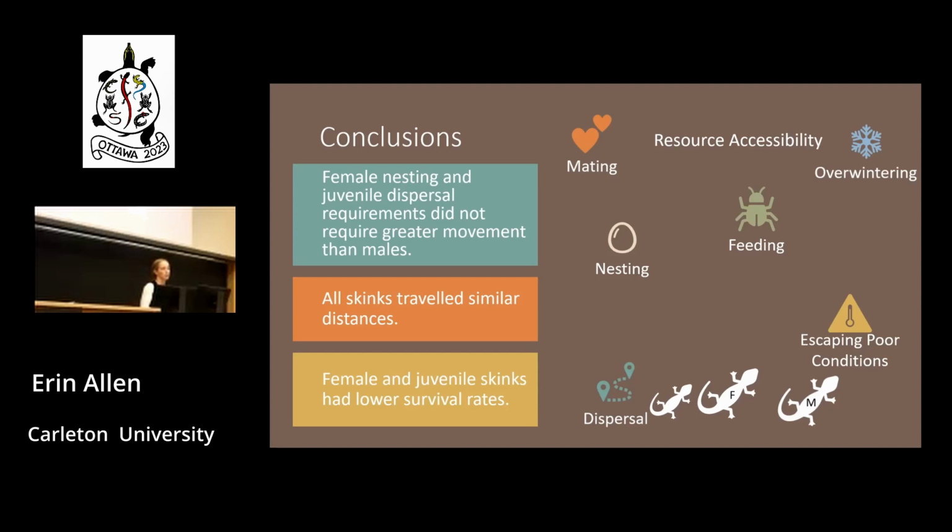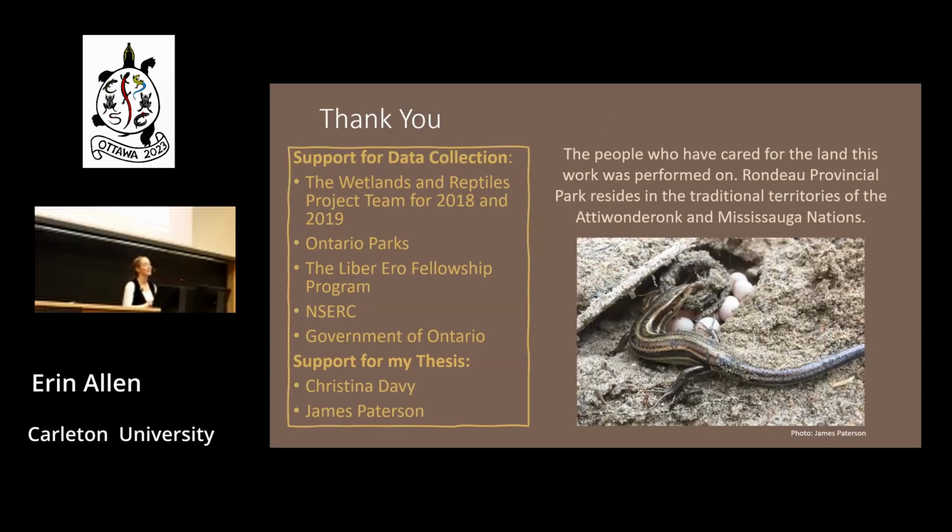Additionally, this contrasts with studies done at the southern extent of species ranges where males are frequently found to travel more than other groups.